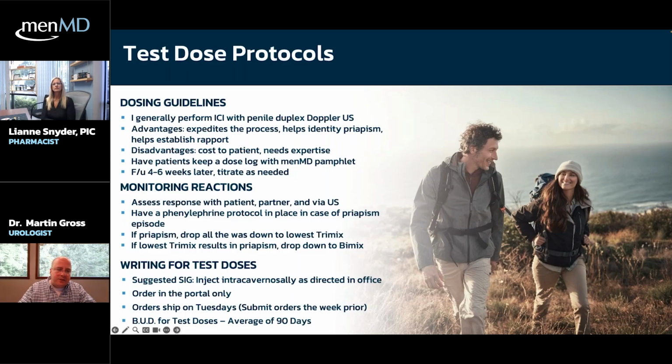If a priapism occurs with the dose of number 5 I give them in the office, I will generally drop them down to the lowest strength Trimix, which is number 14, and then work my way up from there carefully. If, on the other hand, the Trimix also results in priapism, then I'll drop them down to the lowest strength Bimix and work my way up from there.